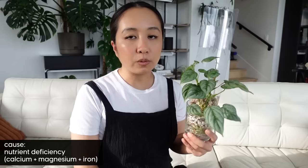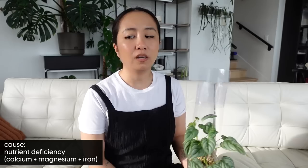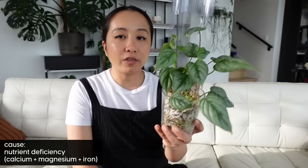Right now, I'm just using it at a diluted strength, about a fourth of the recommended amount. I'm so tired. I'm using it at a quarter strength and I fertilize every single week, but this one needed a little bit more than that.